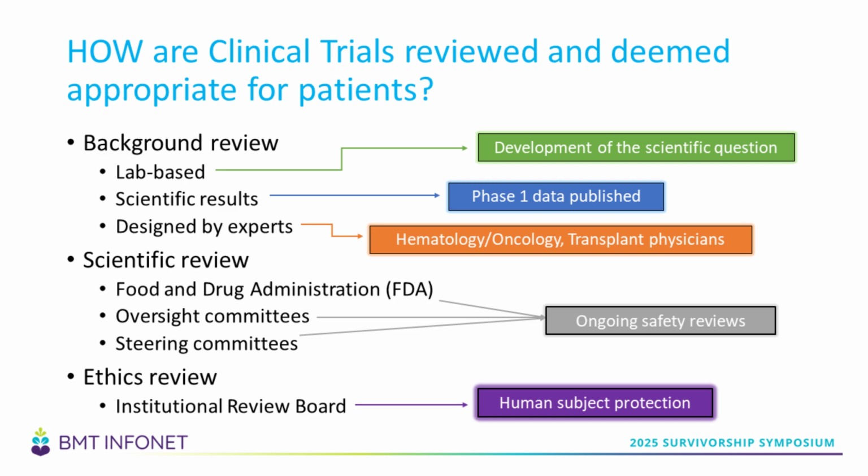While the trial is going on, there are several committees that review the data, that go through the results on an ongoing basis. So you have your oversight committees and your steering committees. They're reviewing the data constantly. They're having meetings weekly, bi-weekly, or monthly to ensure that everybody is aware of the data and the results, and they can either move forward with the next dose in a phase 1 trial, or they can continue with the trial in phase 2, phase 3.